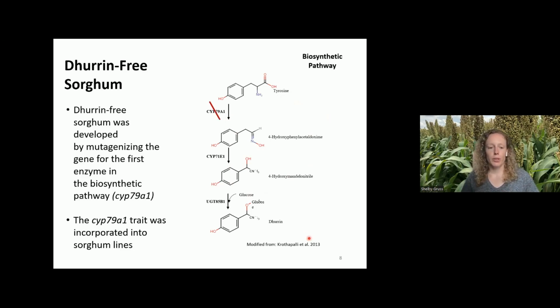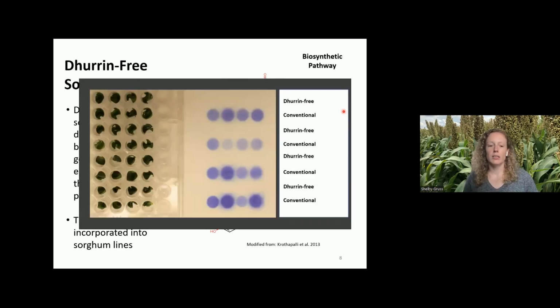And so from previous work, we realized that we could mutagenize, basically eliminate this enzyme. And without that enzyme, what we got was no dhurrin. Without dhurrin, we don't have prussic acid release. And so this mutation was incorporated into sorghum lines. And what this looks like is basically this photo here.